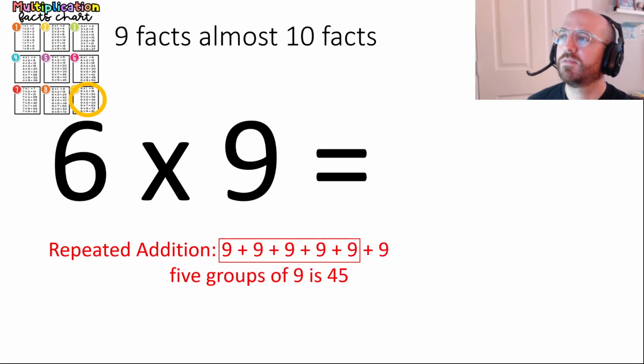These 6 times 9 is another example of being close to 10. So if we had 6 groups of 9, that's 9 plus 9 plus 9 plus 9 plus 9 plus 9. We could think of that instead of counting by 9s, 9, 18, 27, 30. Let's start with 5 groups of 9 is 45. So we're actually thinking of this as a 6 fact more so. We can think of it as both ways. So 5 groups of 9 is 45. If this is 45, we would just need another group.